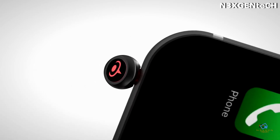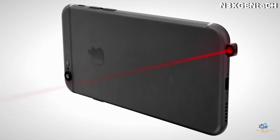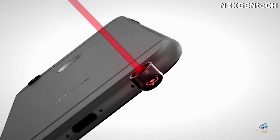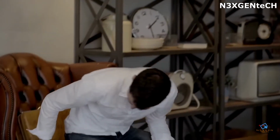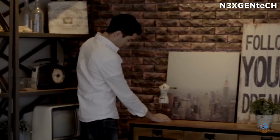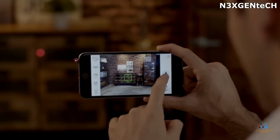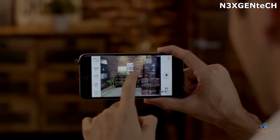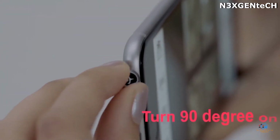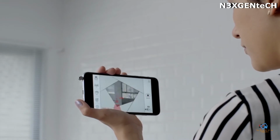In order to start measuring, plug the device into the earphone jack and run the application on your iPhone. Then just point the red laser dot on any object you want to measure or find out the distance to. And an instant measurement is made possible through a laser-guided photography and an accurate spatial calculation technology.